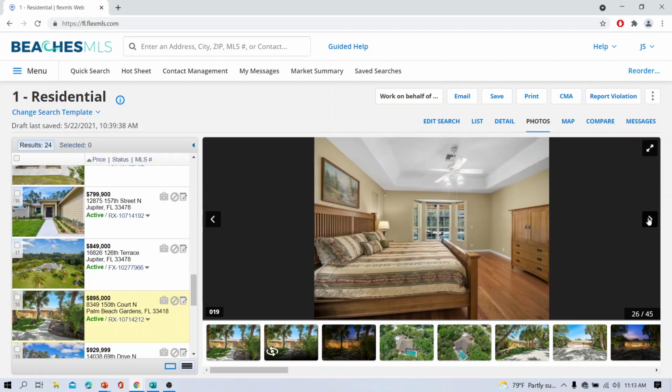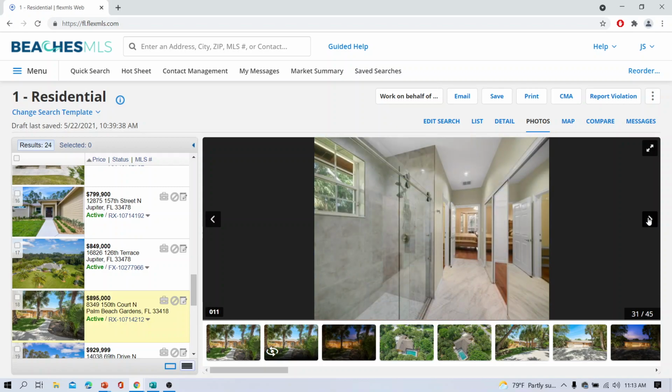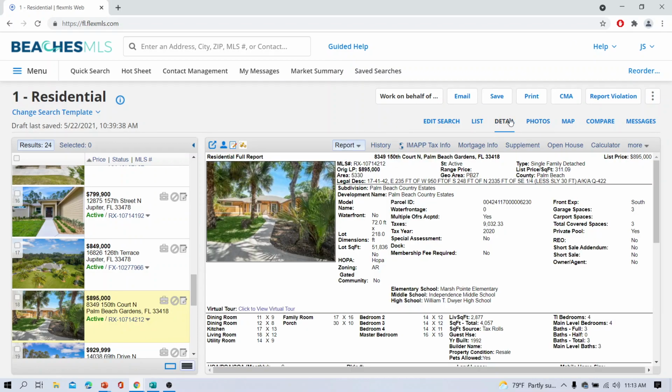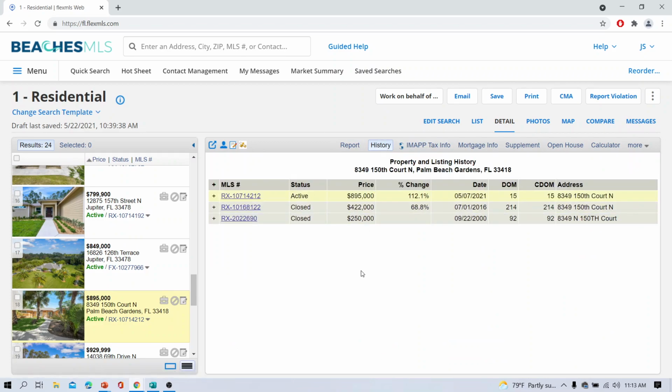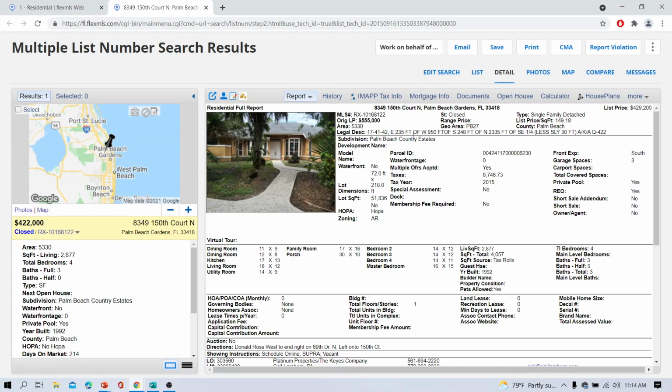So $895, it's a beautiful home. Should we look at the history on this one and see what... Let's see, I'm kind of curious. History. Okay, so they bought it in 2016, 5 years ago, at $422, and now they want to double the price at $895. But what did it look like when they bought it? So they want to make a $400,000 profit.